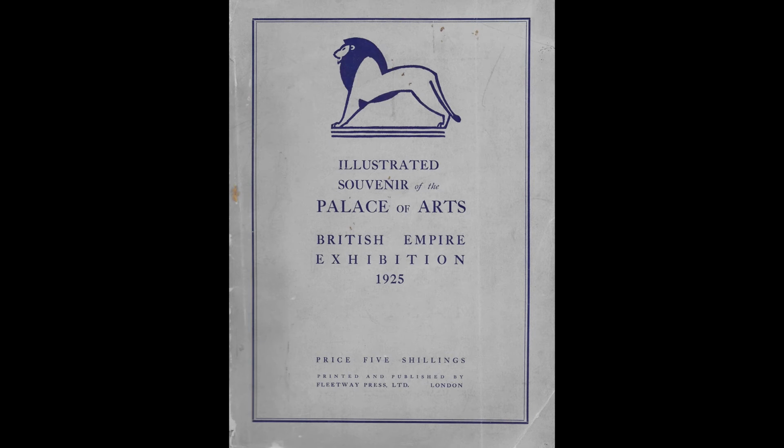And on the outside cover, as with virtually all the stationery that you see coming out of the exhibition, it has the Herrick lion. If you had visited the Palace of Arts in 1925, not only would you see a great many paintings, but there was also a section dedicated to the decorative arts. And from my point of view, one of the most interesting exhibits that you could see in the 25 exhibition was the next one on the screen.